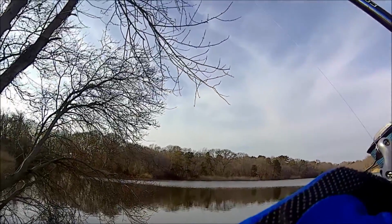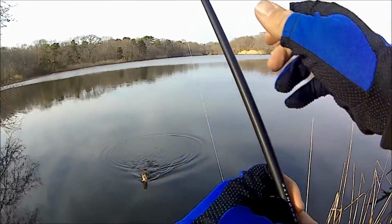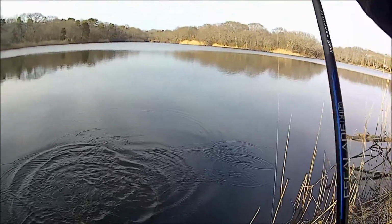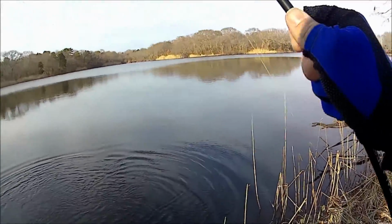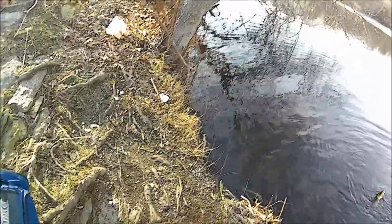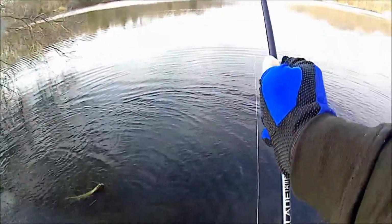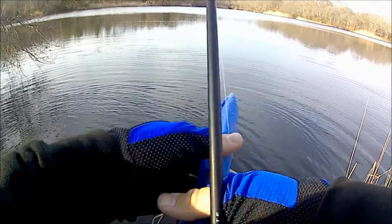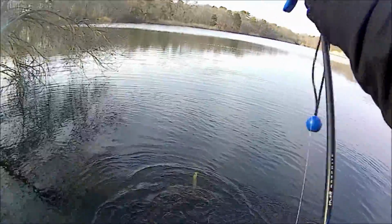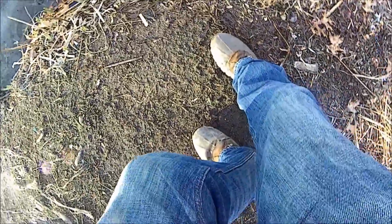Just hooked on. I didn't have the camera recording though. I just got it on. What is he? Oh, pickerel. Big one. Definitely a big guy. Yeah, he's a lot bigger.